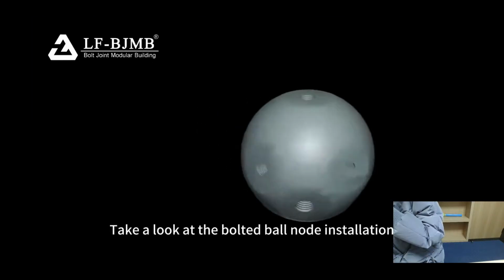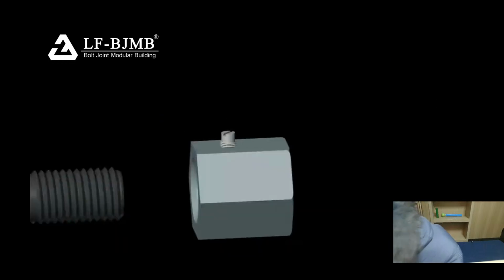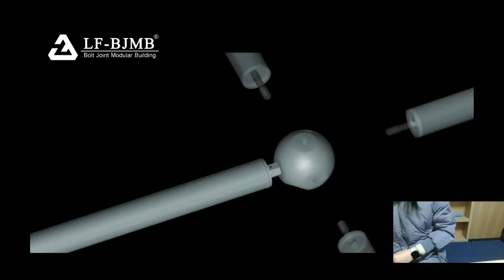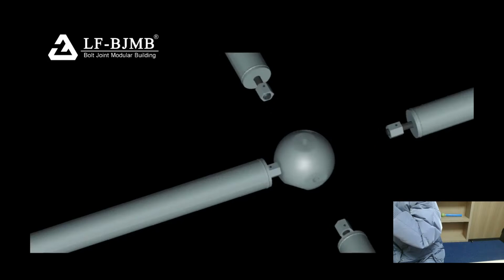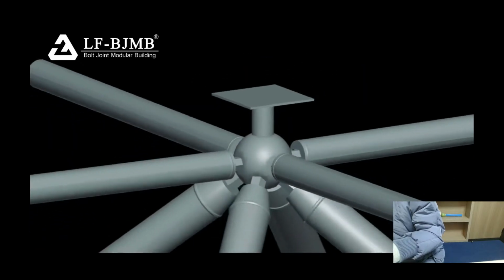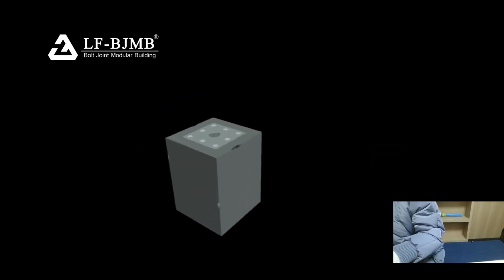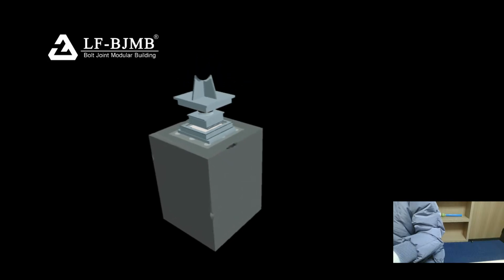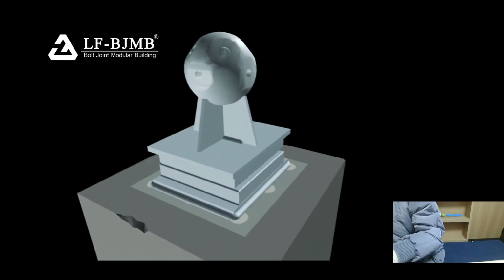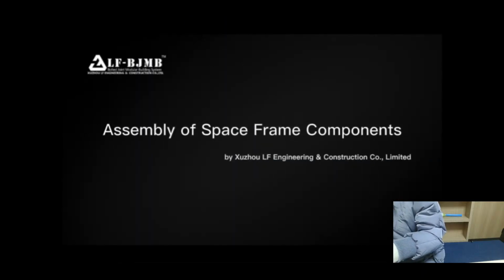Take a look at the bolted bowl node installation. This is the bearing system installation process. This is followed by the space frame component assembly.